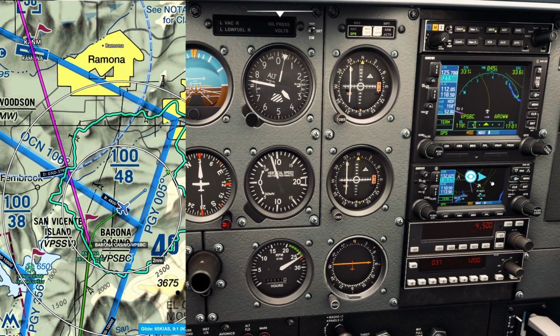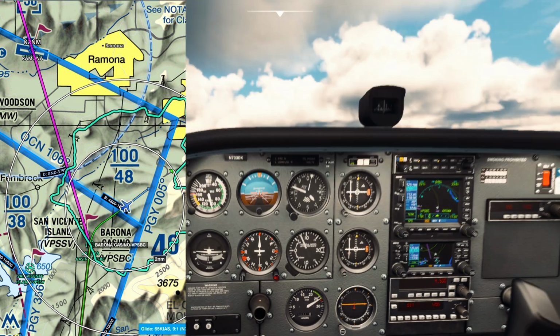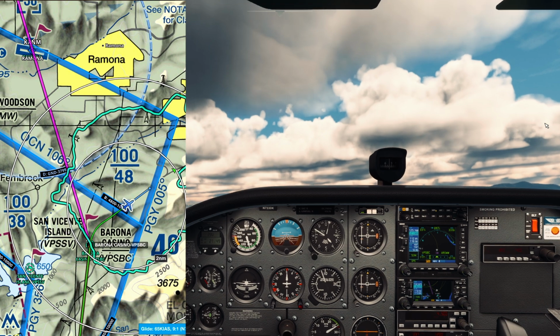So yeah, we're just clear of this shelf. So we'll climb up to 4,500.